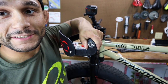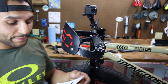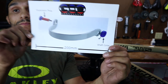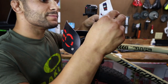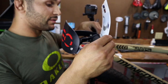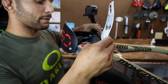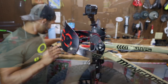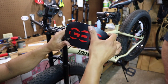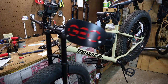All right. Can we see that? So it does have a little guide before we show you how that looks on there. It does show you a little guide. 200 millimeters is what it wants. Now it says you can set it at your own preference, but we're going to check it. And that's right at 200 millimeters. It kind of bends right to that amount. So I'm just going to keep it right there for what they recommend. We'll go from there. That's pretty sweet looking, huh? I do like it. It matches this bike well. Yeah, it really does.